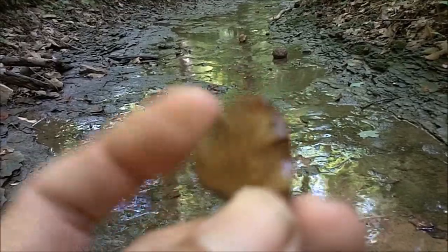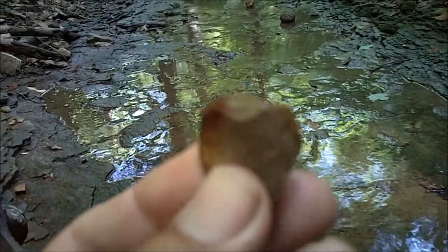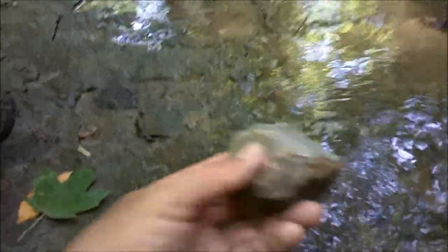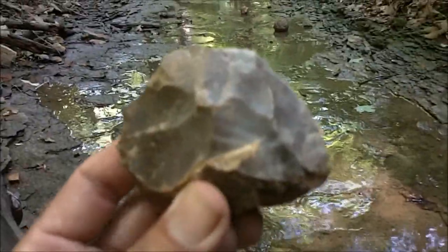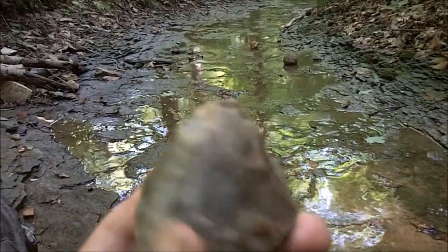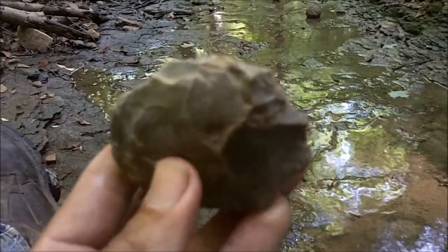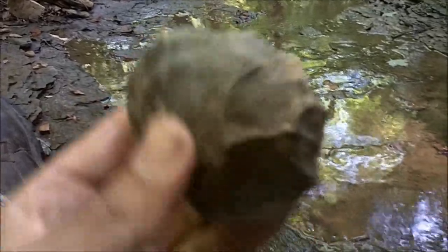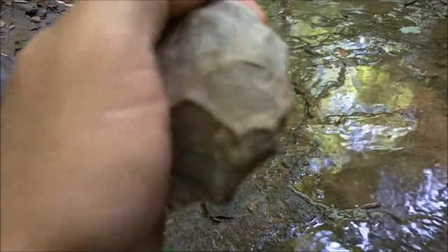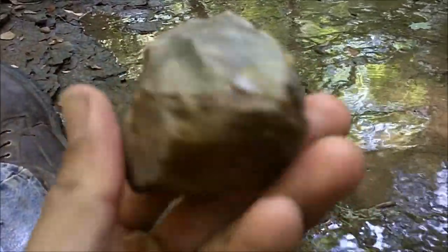This one here, got some work on it. Not real sure again about this one either. This right here, I have two more at home, and I've been told that they're some type of, called a hand chopper. But fits right in the hand, and really worked well all the way around it.